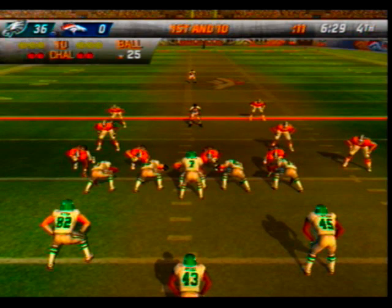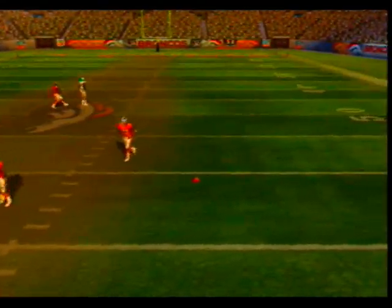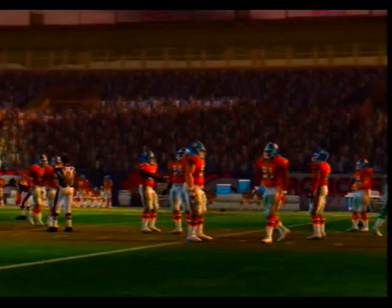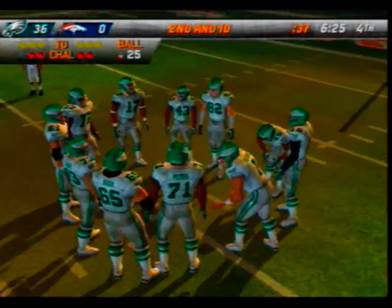The Broncos line up in a 4-3. Fakes the handoff. With the throw, it's batted away. He has a great feel for defending the pass. He always seems to be in great position to make a play on the ball. Edwards was the one they were trying to get the ball to.